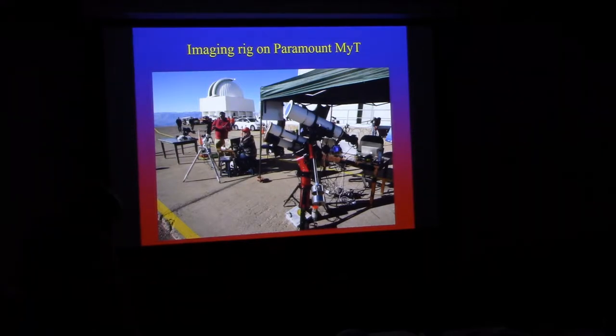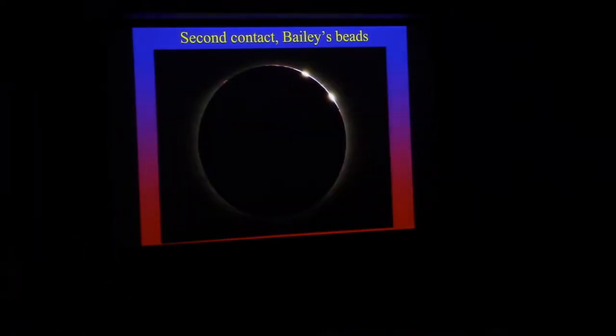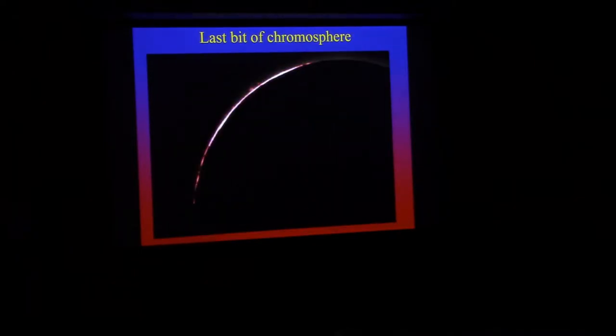No precipitation. So that's a view after first contact. That was our view to the west. Their second contact, zooming out, looked fairly closely. You can see some nice prominences. There were absolutely no sunspots, but we got nice prominences. And if you get closer in, you can see a lot of that detail.